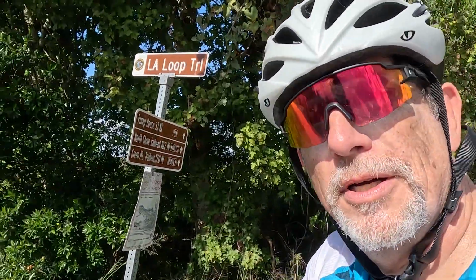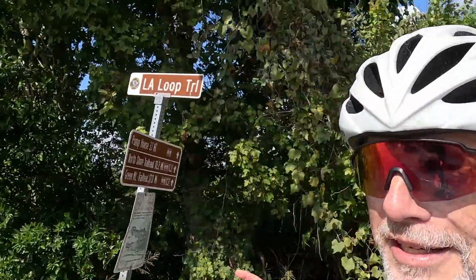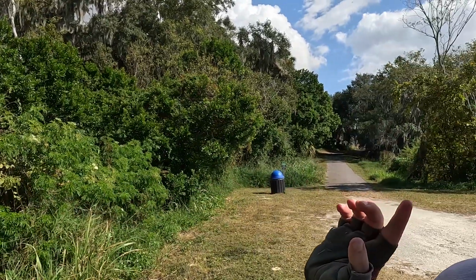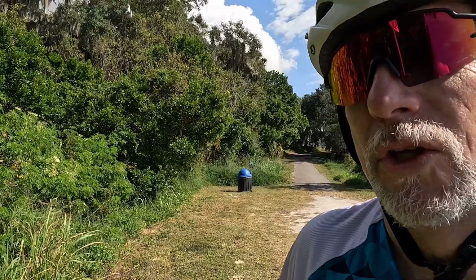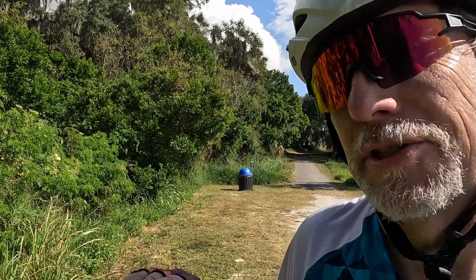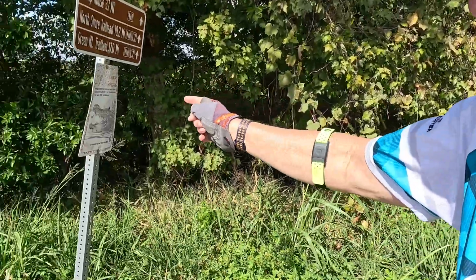Well, there we go. We did the trail. There's the dirt part. And I feel like kissing the pavement. I mean that literally, not by accident, but just such a relief to see smooth. I know there's an alligator picture.